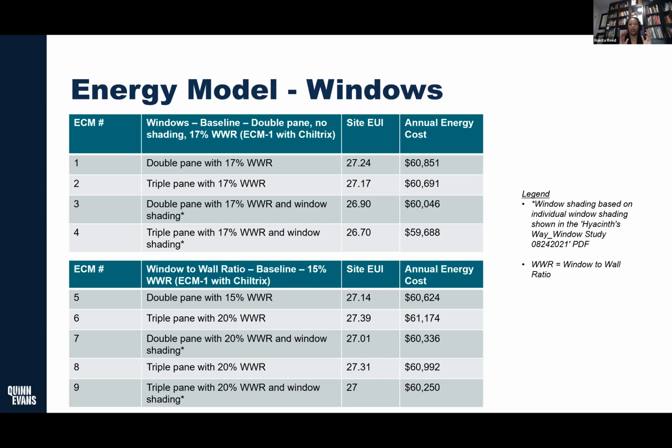So some of this was verifying the things that we'd learned in school, and we've always thought triple pane being more energy efficient than double pane and all of that, but then really seeing the annual energy cost savings on an overall site EUI, we realized that it may not move the needle as much if we're only looking at one particular thing. So this is where we, again, had to keep thinking holistically about the project.